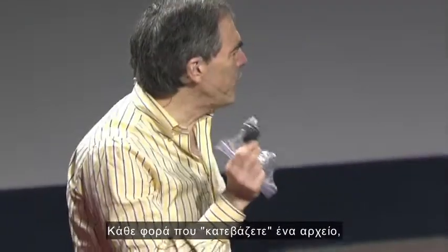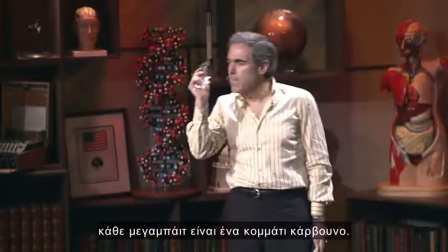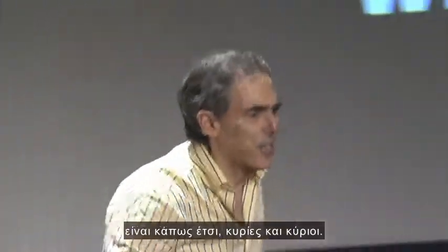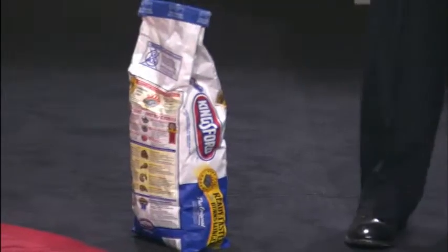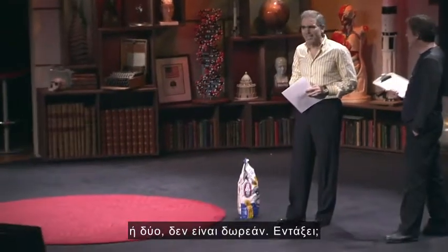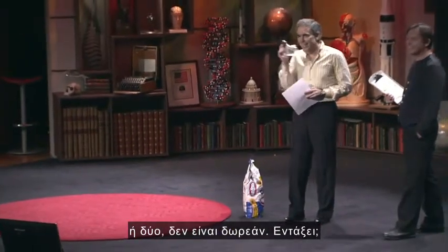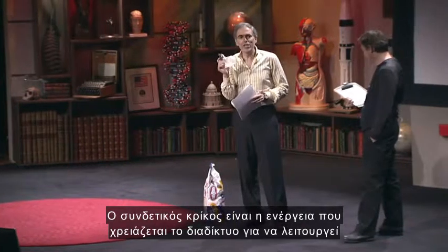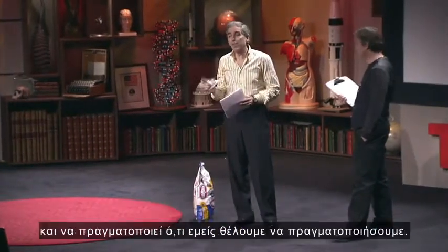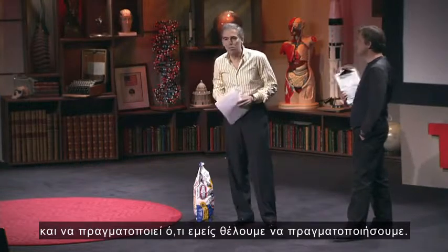So every time you download a file, each megabyte is a lump of coal. What that means is a 200 megabyte file looks like this, ladies and gentlemen. Okay? So the next time you download a gigabyte or 2 gigabytes, it's not for free. Okay? The connection is the energy it takes to run the web and to make everything we think possible.